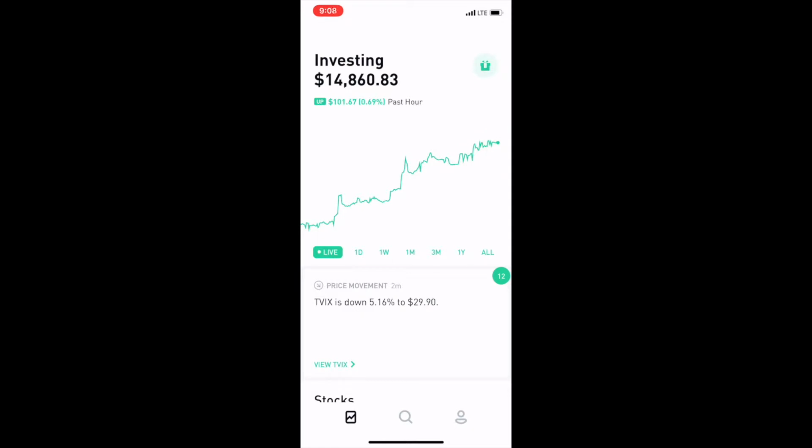So currently I have $14,860.83. We are in trading hours. The market is open. Here in San Diego, the market opens at 6:30 a.m. and closes at 1. And then we do have after hours, if you're in Robinhood, you have till 3 p.m. So currently we're in the green and we're doing very well.